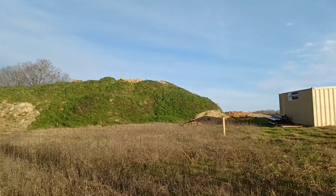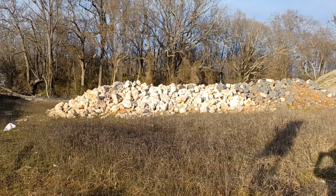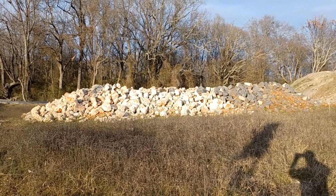That's it. Here's part of the other construction site. I thought this was cool. I wonder if they dug those rocks out or if they had them delivered and they're going to use them around the property when they're done.